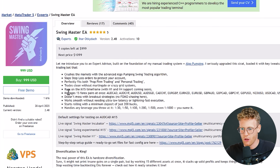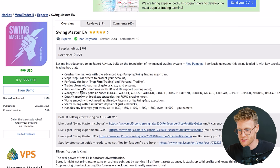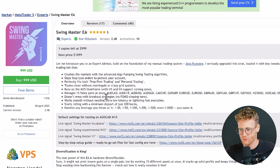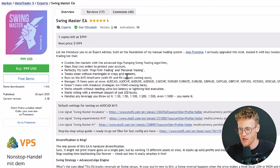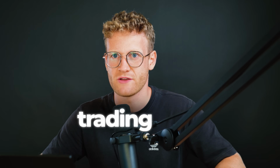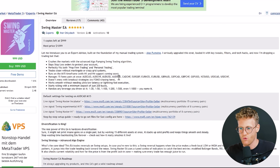Also, we see a lot of recommended symbols, and this is a very important point that I will cover later in this video again, why he chose specifically these symbols. Then also, we can use this in pretty much any account. The amount of money in the account does not matter, the leverage does not matter. It's just important that the overall trading cost, of course, should be as low as possible, but this is always recommended.